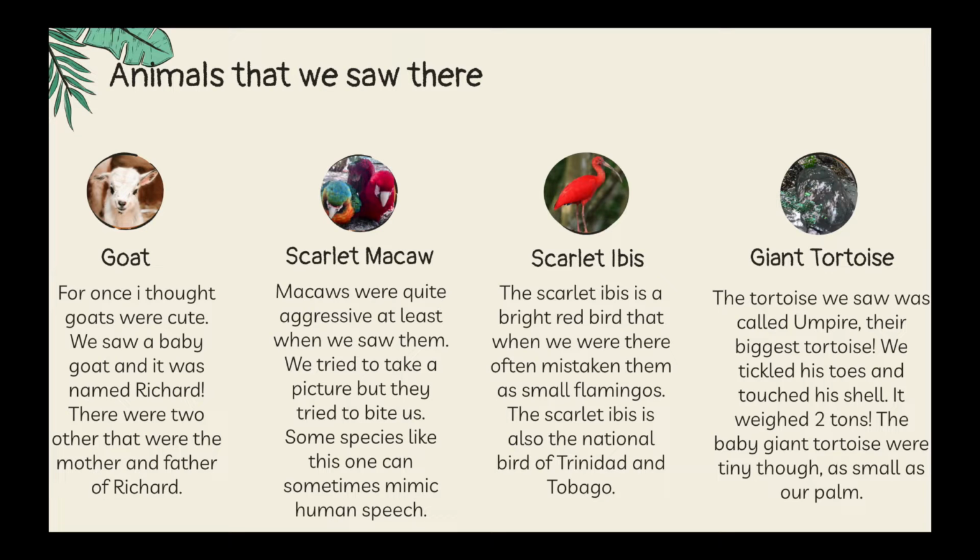Giant tortoise. The tortoise we saw was called Umpire, their biggest tortoise. We tickled his toes and touched his shell. It weighed 2 tons. The baby giant tortoises were tiny though, as small as our palm.